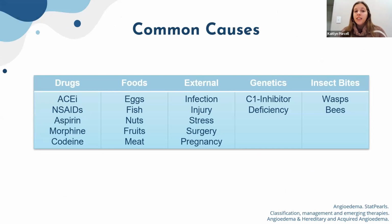Some of the causes are very common for angioedema. We know that drugs can cause it. As pharmacists, we know ACE inhibitors are a really big contributor to angioedema. And like I said, African Americans are at a higher risk, and they believe that is due to a genetic polymorphism that they have. NSAIDs and aspirin can also cause it, along with morphine and codeine. Different foods can cause it as well. Just think of the foods that patients may say they're allergic to, like eggs, fish, nuts, fruits, and even meats. So just know the common foods people are allergic to.